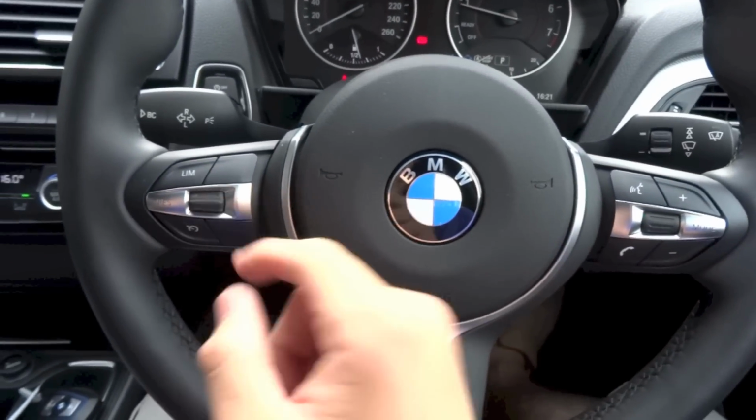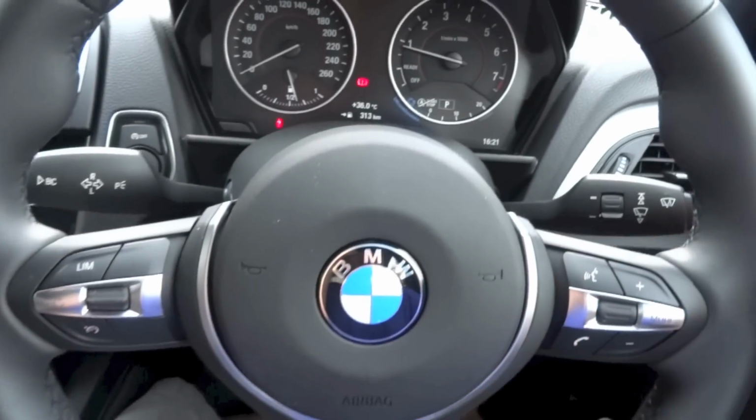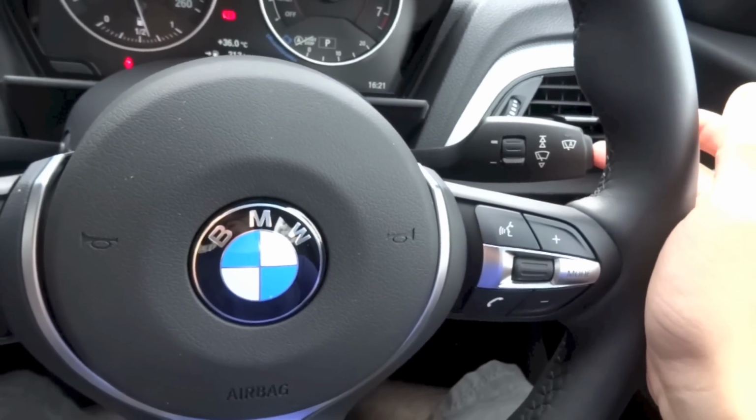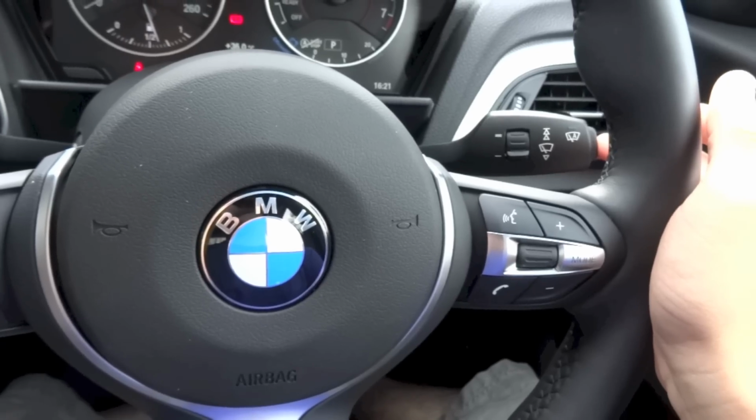On the left spoke, you do have your cruise control. On the right stalk, you do have your wiper controls. If you locate the button at the end of the wiper stalk, you can activate your automatic wipers.